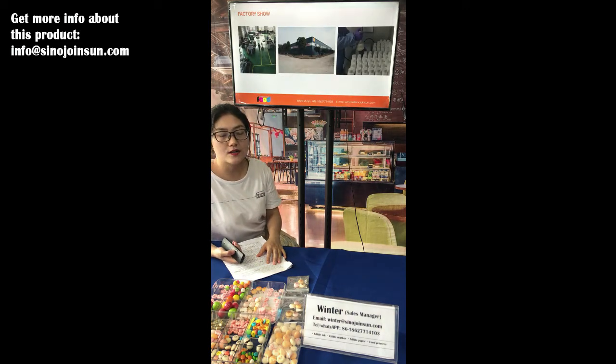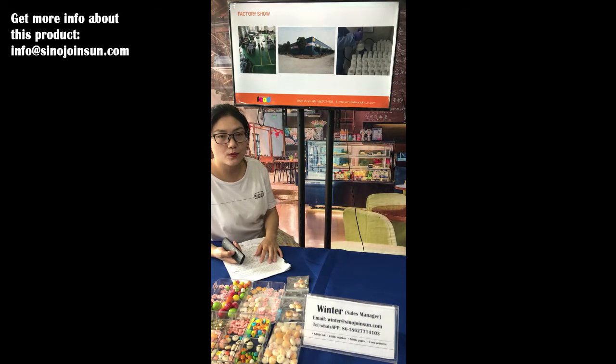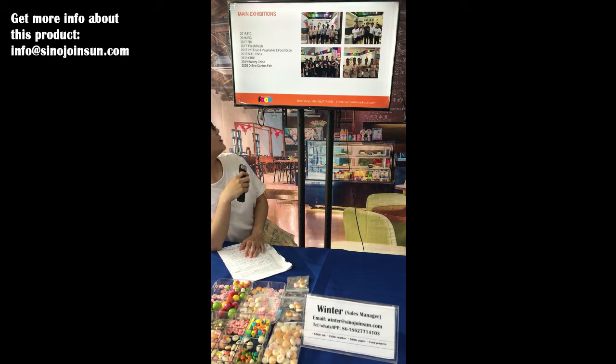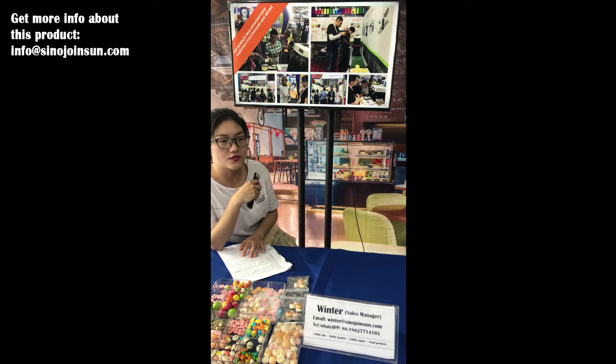You can see here are some pictures of our factories. On the left is our machine workshop, and the right picture shows our edible ink production. The Sinojoinsun team has attended many famous food fairs before. We have attended FIC, SIAL China, and Bakery China, and this time we are attending the online Canton Fair. At those fairs, many customers were attracted by our products. You can see this picture. Many people like our products.